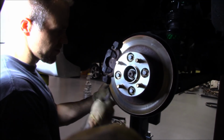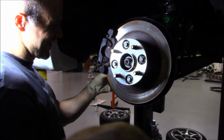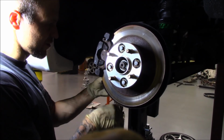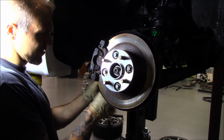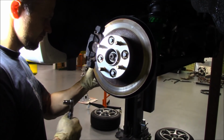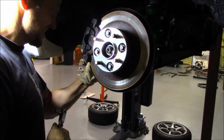Keebler actually rebuilt all these calipers when I did the suspension. I'll never do that again, for what it costs for a caliper. I know. I'm actually getting rid of the stock brakes soon, I think, for the weight savings. I can't grab it. There we go.